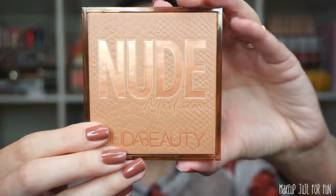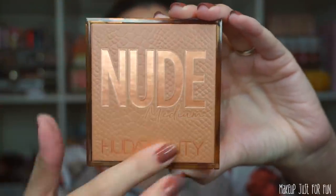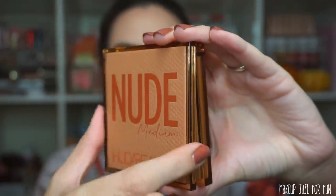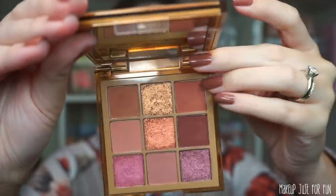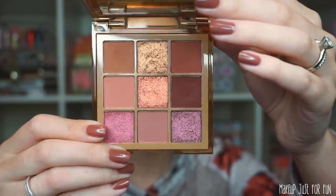Now let's talk about the medium nude palette. This is my favorite of the three. Not gonna be a surprise once you see the shades that are in here. Exact same packaging style. Getting a nice medium nude shade here on the outer packaging as well as a corresponding look on the plastic part of the packaging. Really cute, very well thought out. Taking a look inside here again, 5 mattes and 4 shimmers.